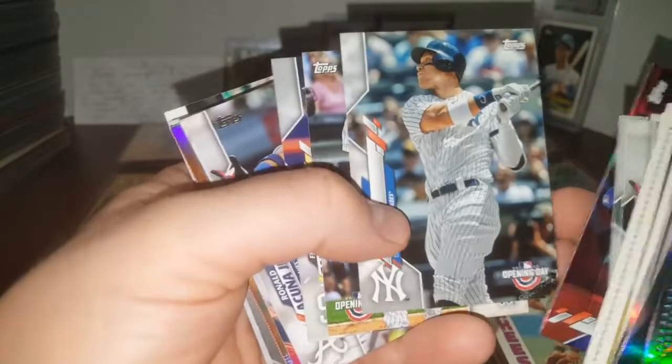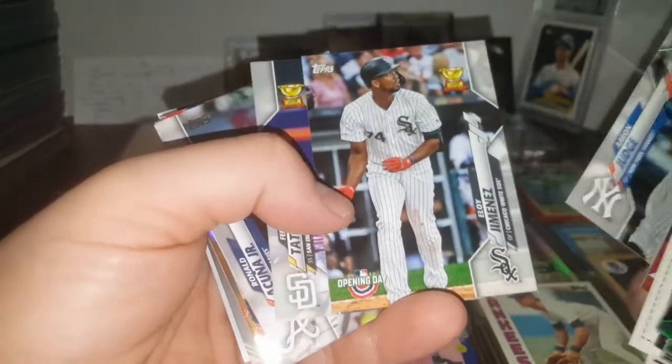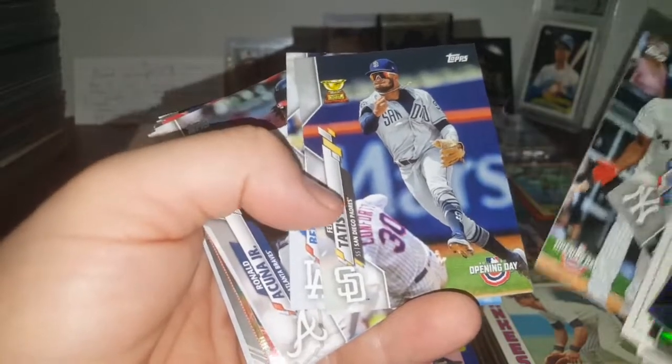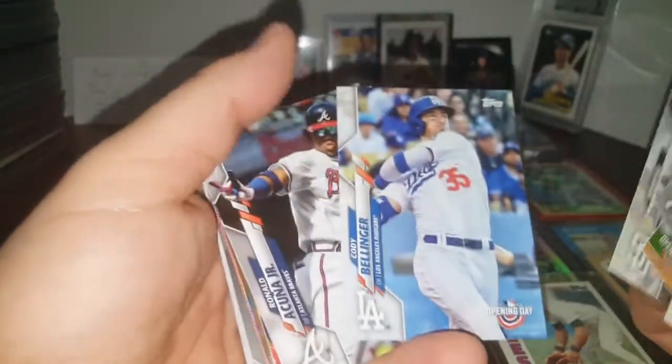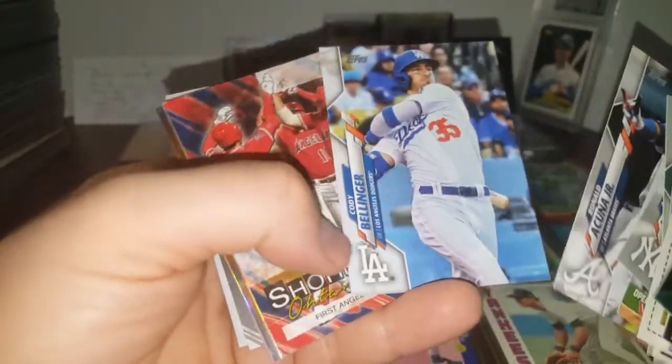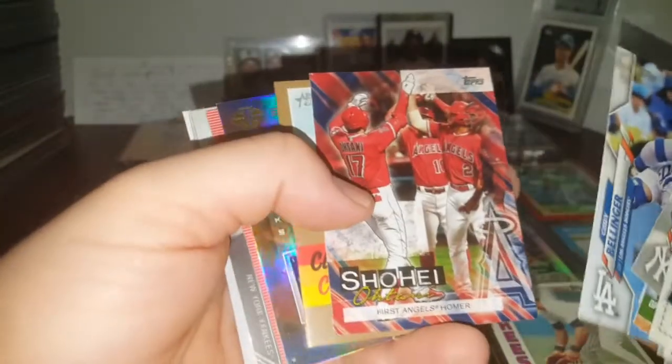Aaron Judge, going to the PC. Alonso, going to the Alonso pile. I've been stocking up on the Alonsos. Same with Fernando Tatis. I got a PC spot for those guys, too. Cody Bellinger, he's a PC guy for me. Acuña, I got a PC spot for him. Cody Bellinger, heck yeah. Shohei, that's pretty sick.